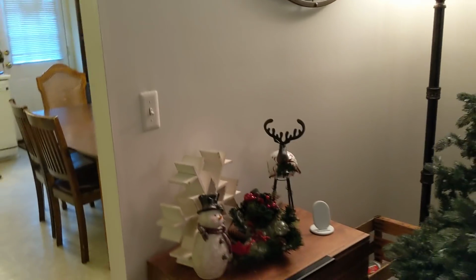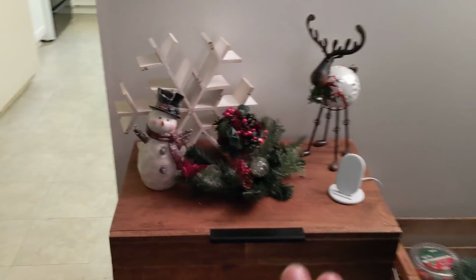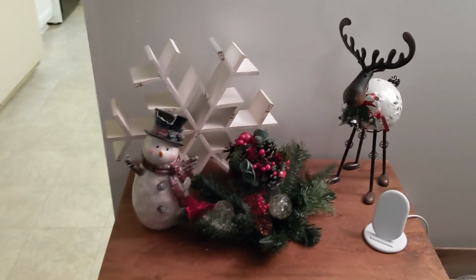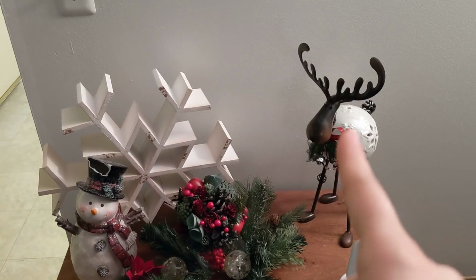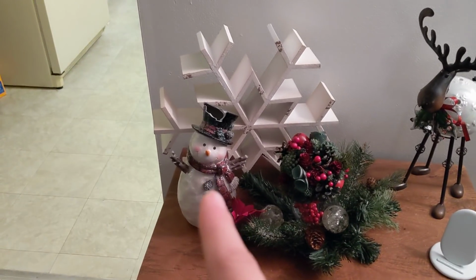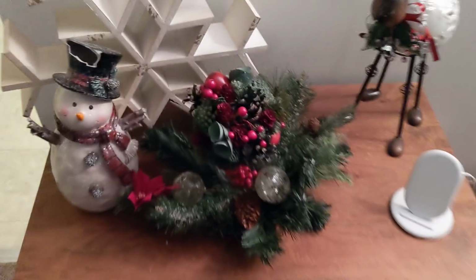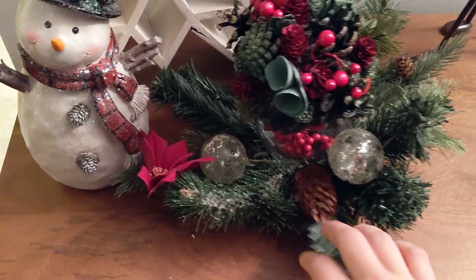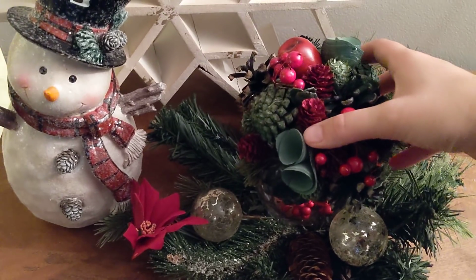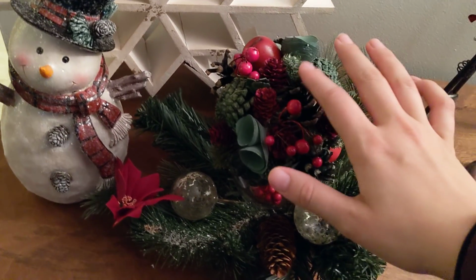Moving this way, I have this little chest from the dumpster, of course. And everything on top, aside from this little charging station, don't mind that, came from the dumpster as well. I have this little moose. I love him. This nice snowflake. This snowman, I haven't even bothered with his hat. It doesn't bother me, so I just keep it like that. This little hurricane thing, I just put this on top because I didn't know where else to put it, but the glass is not broken. And this little greenery ball I found just a little while ago.